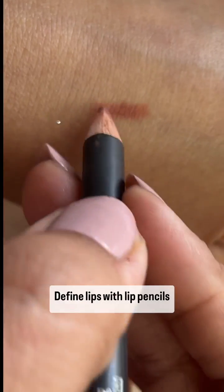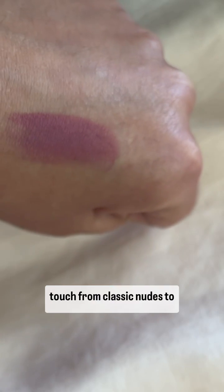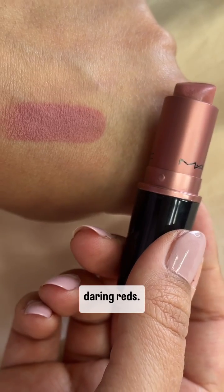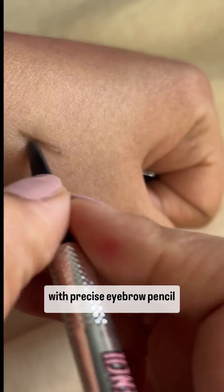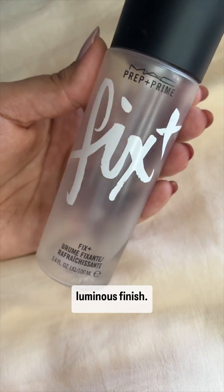Define lips with lip pencils for a long-lasting lipstick. Lipsticks add the finishing touch, from classic nudes to daring reds. Frame your face beautifully with precise eyebrow pencil application. Fix Plus sets makeup for a dewy, luminous finish.